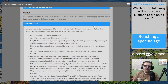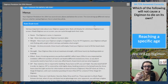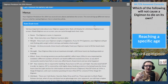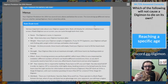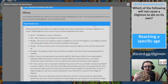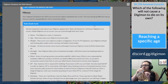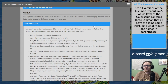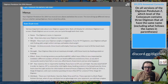Even if you don't remember getting that many care mistakes, you got that many care mistakes. Once your Digimon is old enough, it will start racking up care mistakes more easily because hearts will drop faster. And if you already had 5 by the time you reached that, then it will die. But reaching old age on its own does not make your Digimon die.